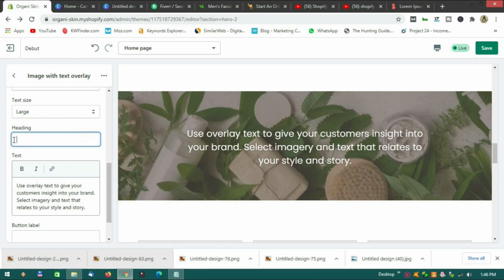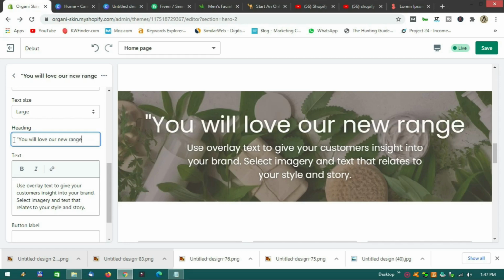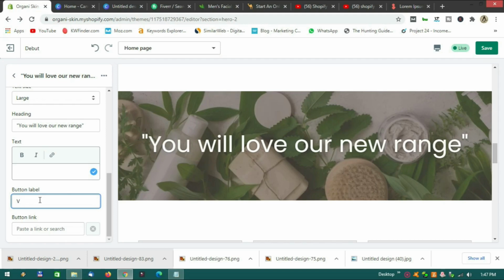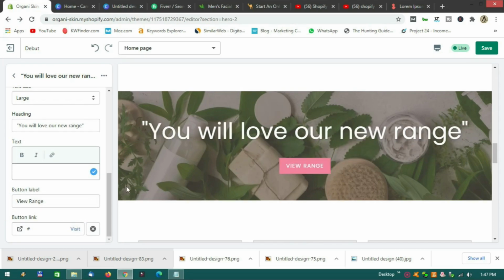The heading here, I'm just going to say, let's put the quotation marks, "You will love our new range." And then go ahead and just delete this. Something like that. If you want, you can add a button here, view range, and then obviously I'm just going to add a fake link. There we go. And then let's see what it looks like.